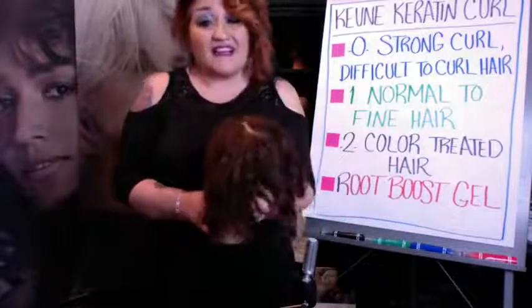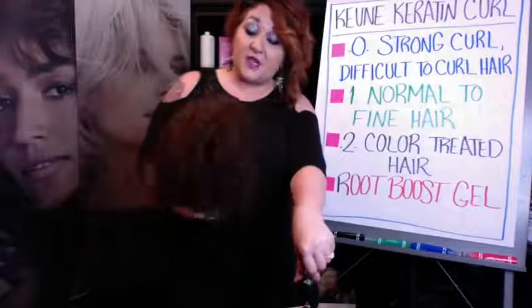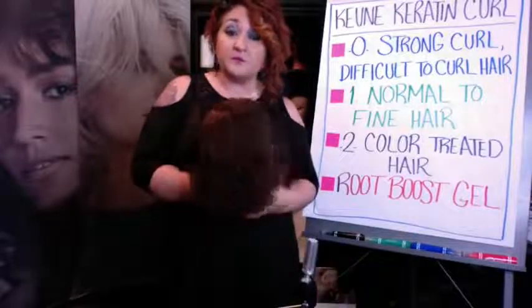So just think about how often you would do your perms. Like I said, mainly 3 months at the most amount of time in between. But a lot of mine that get these type of wraps are usually around every 6 months to a year, just to get some body and wave in their hair.